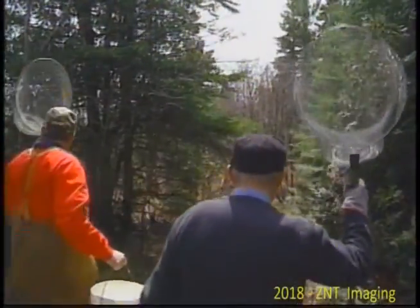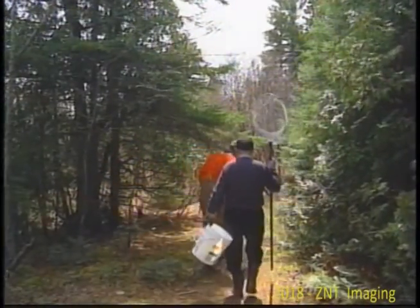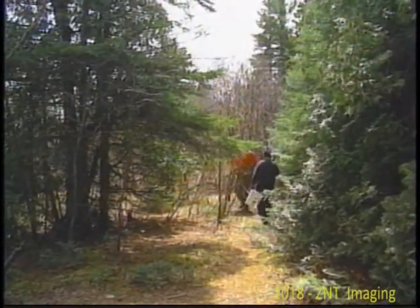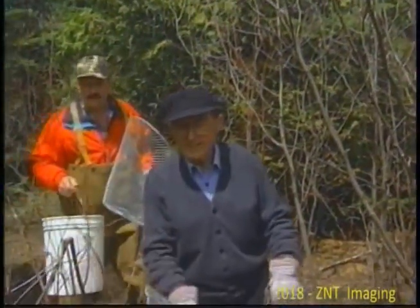Pete Berger said he thought we were too late. Smelt had been in the streams a week ago, but for the past 2 days, nothing. He said we could walk down to a little Upper Peninsula creek that used to be good in years past, but he didn't hold out much hope today.